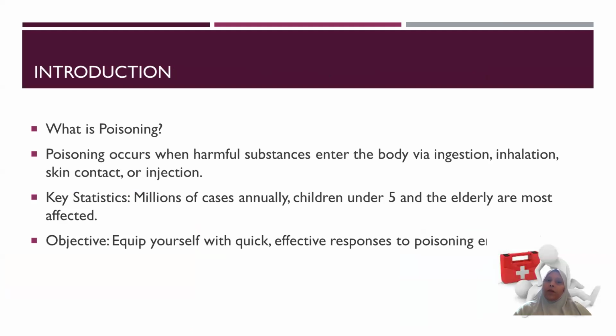Introduction about poisoning. What is poisoning? Poisoning occurs when harmful substances enter the body via ingestion, inhaling, skin contact, or injections. Poisoning causes millions of cases annually. Children under 5 and the elderly are most affected. Objective: equip yourself with a quick, effective response to poisoning emergencies.